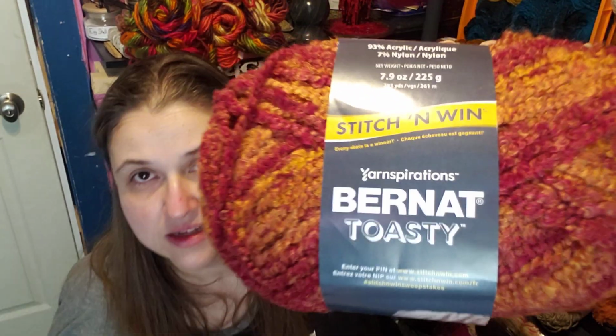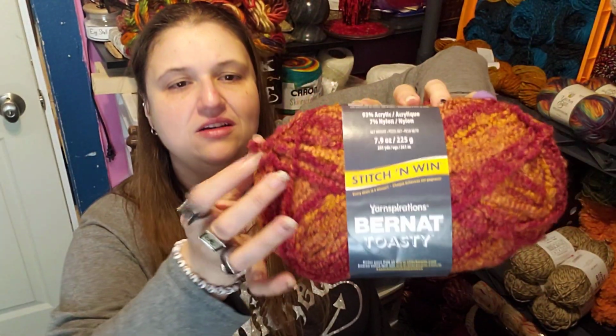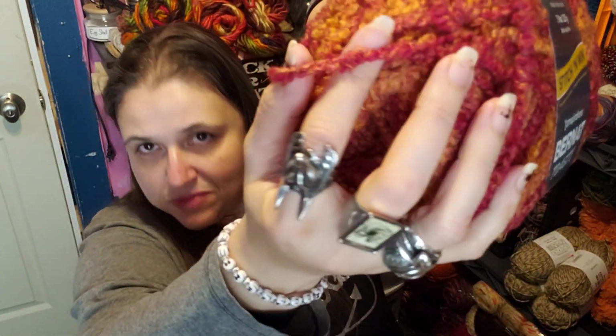Like there's a new Bernat Velvet. There's the one that I got, which is called Symphony, right? Yeah, Bernat Symphony. And then at Michaels, they have Bernat Toasty, which kind of reminds me of homespun. Not exactly, but kind of.